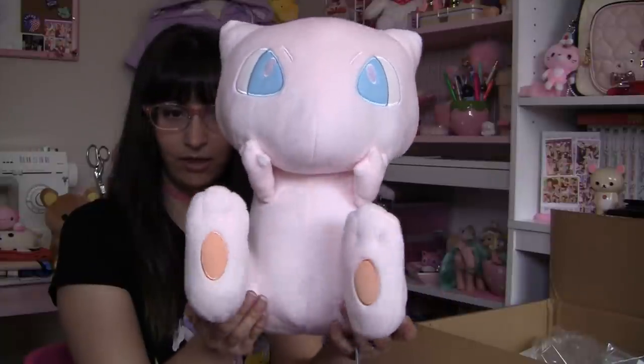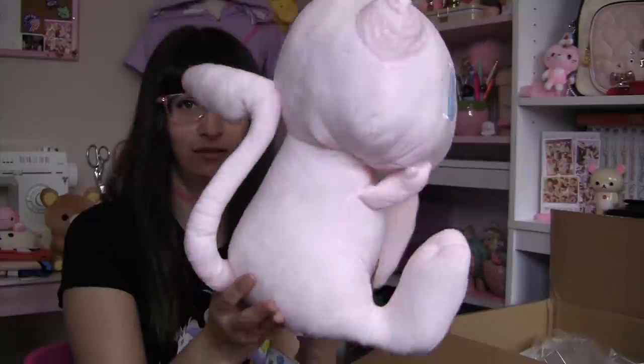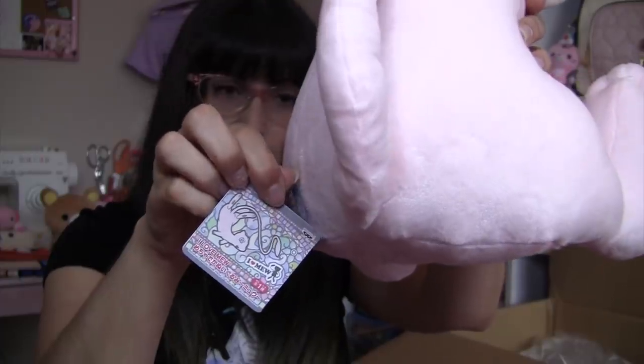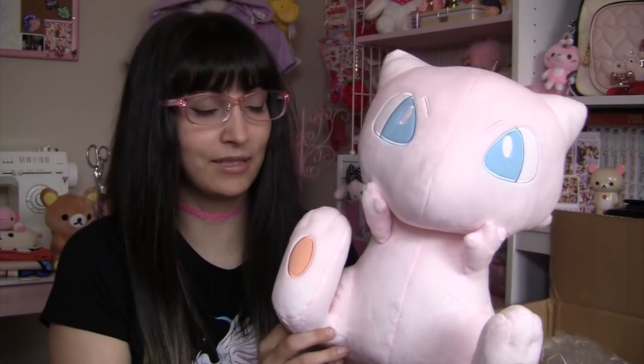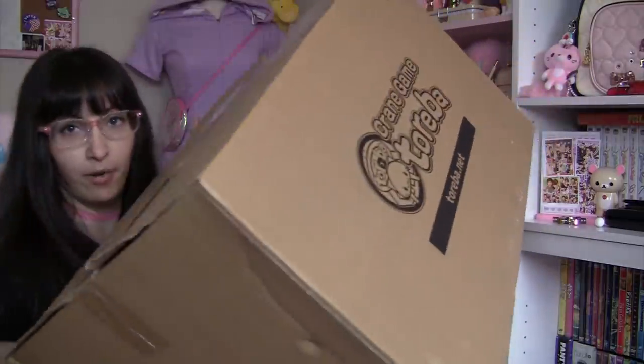Oh, look at how cute he is, and boy is he soft. He is made out of a very soft fabric. There's his tail. He is from the I Love Mew series, and I love his cute little pose. This guy was actually pretty difficult to win. It took me several tries, more than I'd like to admit, but he is super adorable. And yeah, I just had to have him. Moving on to the third box.